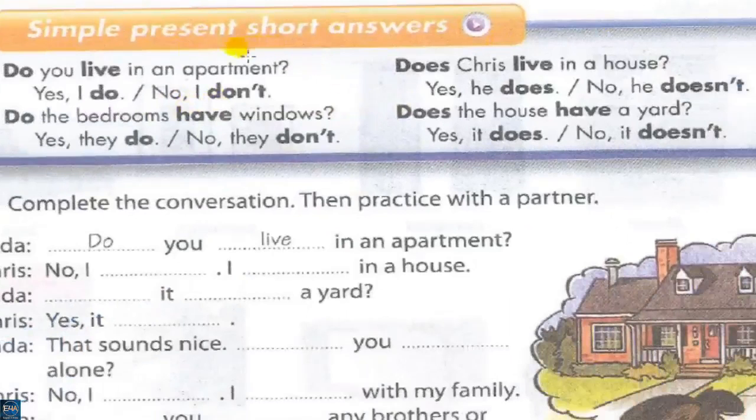Simple present short answers. Simple present, the question of yes or no. Short answers, yes, no questions. So in the answer, yes and no. Do you live in an apartment? Do you live in a flat? Yes, I do. No, I don't. Question, do you? Answer, yes, no. Do the bedrooms have windows? Yes, they do. No, they don't.